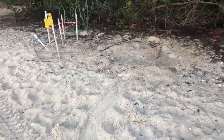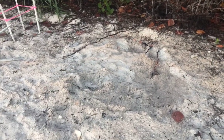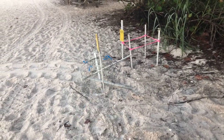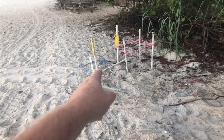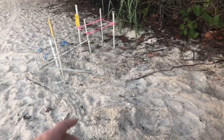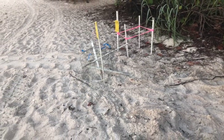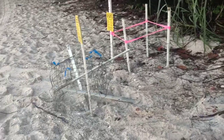Never saw this before. Here's where she may have laid some eggs up here. Holy smokes. Then when she returned, she just plowed over this other nest here. This nest that's kind of all messed up, that's the nest that Mark got the video of the sea turtle just finishing up and going back to the water. So look at that. There would be three nests right next to each other. And as she left, she knocked over the stakes and tore up the cage. Look at that.